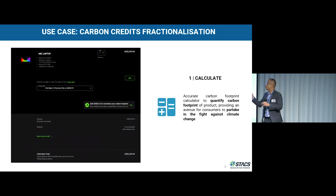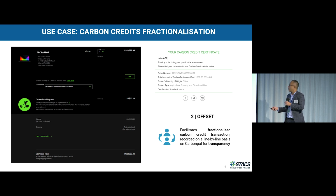Then of course here are some screenshots, actual screenshots of the page. We just need to turn it on next week, where we have already embedded this offset functionality in the checkout function, with a carbon footprint calculator to calculate your laptop footprint, for example. And when you perform this checkout and have the choice to offset your footprint, you will be given an ID, a certificate if you may, to show that you have offset a certain amount of footprint. In this case, it is 1.23 tons.